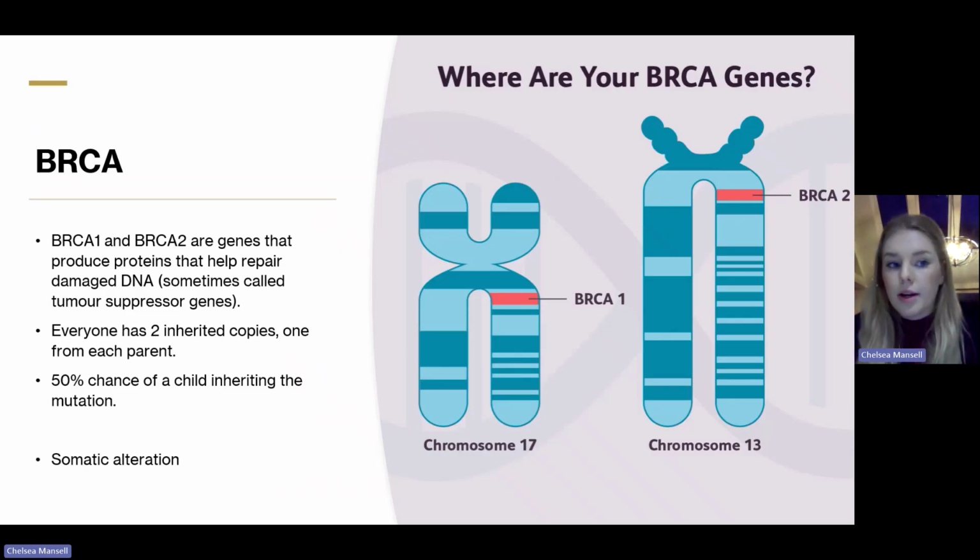So a quick note on BRCA. BRCA1 and 2 produce proteins that, when they're functioning normally, help to repair damaged DNA. They're sometimes called tumor suppressor genes. So here are BRCA1 and BRCA2 on chromosome 17 and chromosome 13. Everyone has 2 inherited copies, one from each parent, and if the parent has a mutation, there's a 50% chance of the child inheriting that mutation.